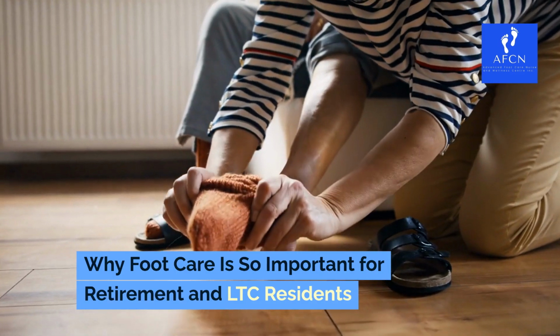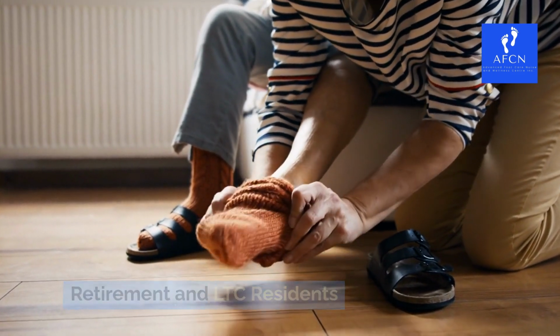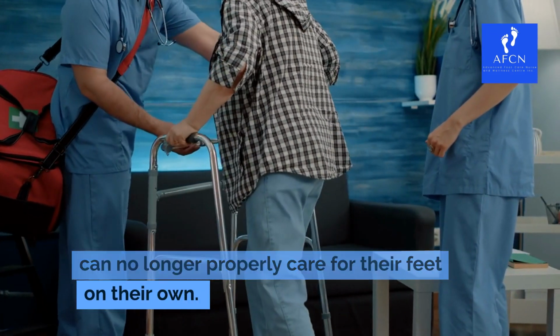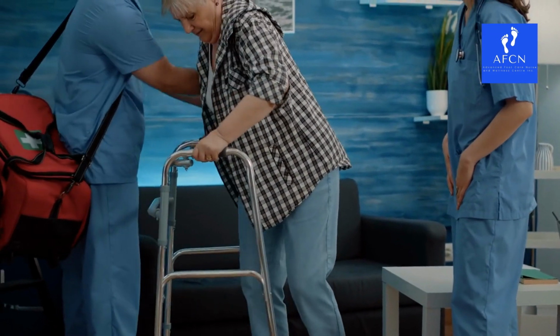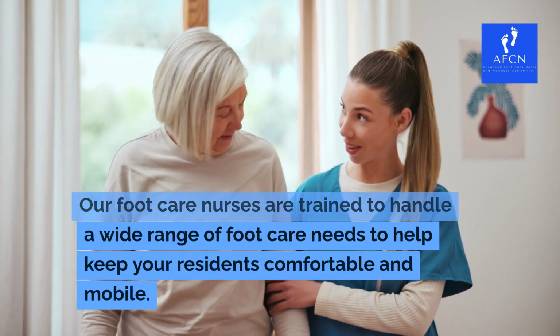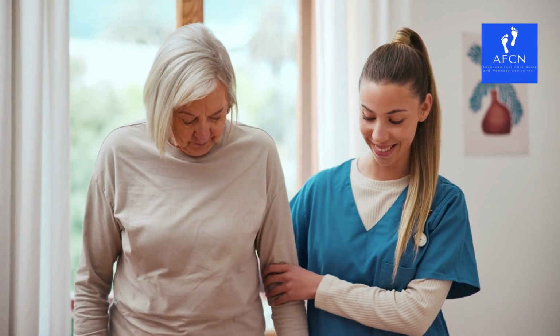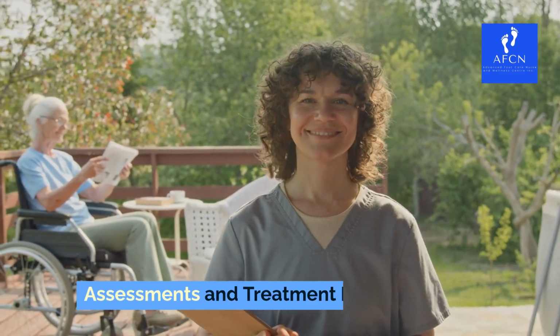Why foot care is so important for retirement and LTC residents. Your facility likely has a lot of residents who can no longer properly care for their feet on their own. Our foot care nurses are trained to handle a wide range of foot care needs to help keep your residents comfortable and mobile.